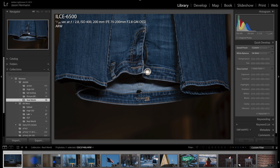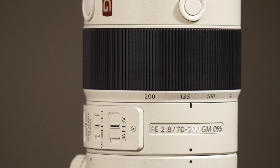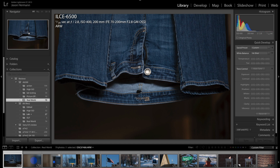I was using the 70 to 200 millimeter f2.8 GM lens. That lens is incredible, and it works really good on the Sony A6500 in my opinion. It's an FE lens, so it's designed for full frame as well, of course, but I wanted to use it to test out sporting in particular and also get the extra reach thanks to the crop factor.